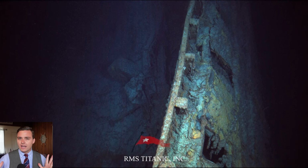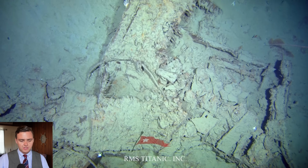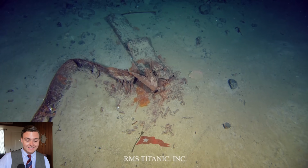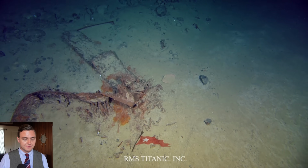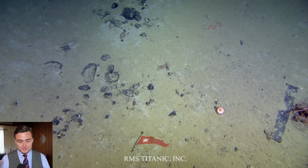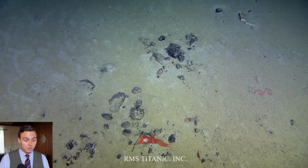So that looked to be like the breakup area of where the ship ripped in half. The debris field is really interesting because there's just a lot of nondescript steel that would probably have been a lot easier to identify decades ago when the ship was newly arrived on the seafloor, but which is now very difficult to find. Here you can see what looks to be piles of coal from where the ship broke apart and just deposited all of that coal on the seafloor.